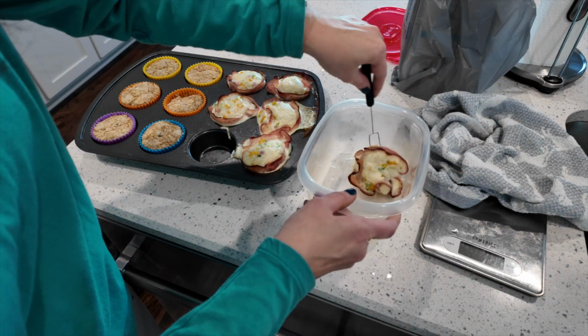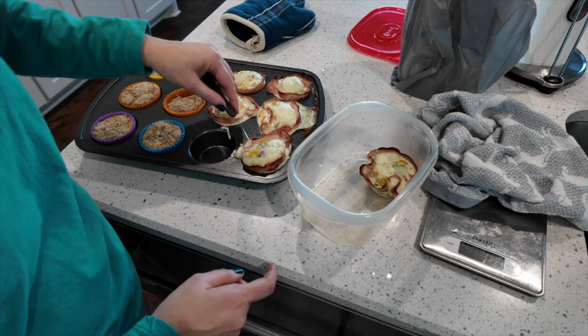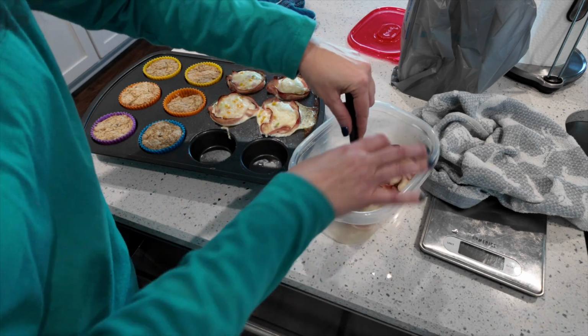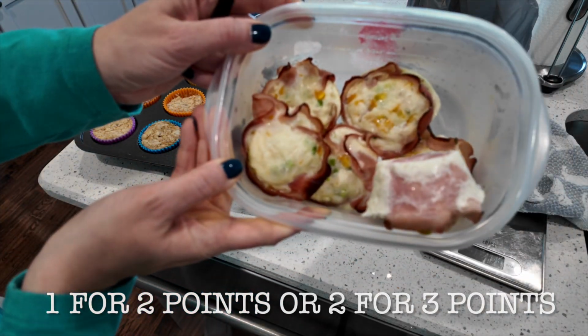Just showing you how it cooks up all around the ham. I do this with bacon as well. But I really enjoyed the ham and egg. I highly suggest you try it. Egg cups are one of the lowest points and most filling breakfasts I believe you can.